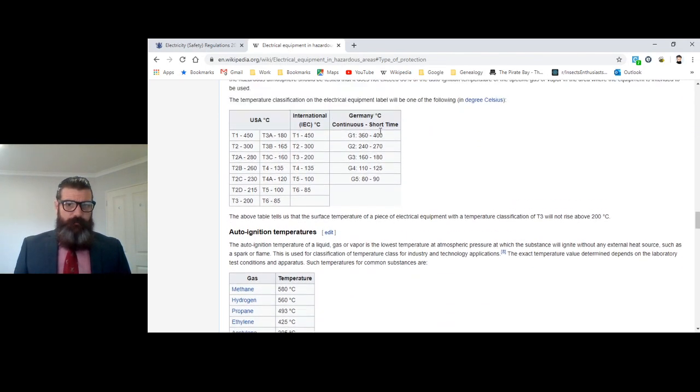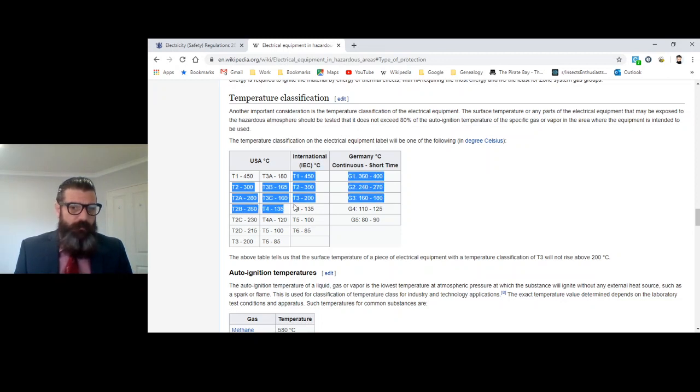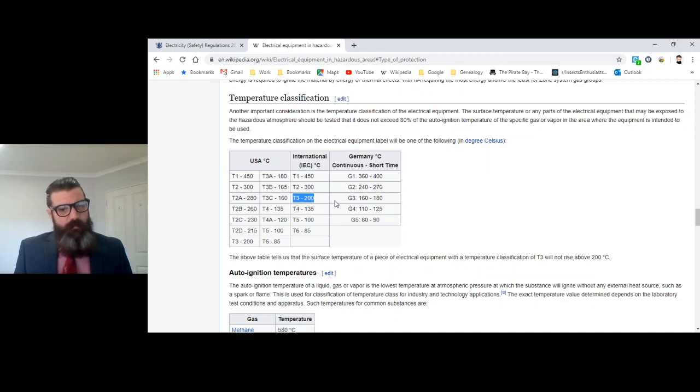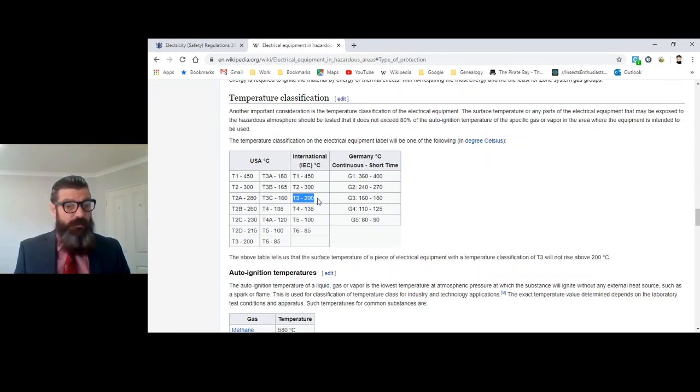So we should find the temperature class written on our equipment. Generally, I think on our ones we see T1, T2, T3. T3, for example, if it says T3 on our equipment, that means that, as it says here, the surface temperature of that equipment will not rise above 200 degrees Celsius. Then we make an assessment depending on what our gas is, what is our hazardous atmosphere. Then we can use this equipment as long as that temperature does not exceed 80% of the auto ignition temperature of that gas or vapor. So if our gas had an auto ignition temperature of 250 degrees, then I could use T3. I couldn't use a T2 because that's going to get potentially up to 300 degrees. I could use anything below that because that maximum temperature is going to be lower.